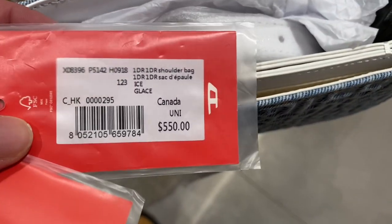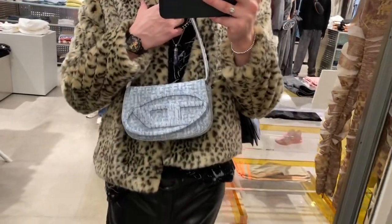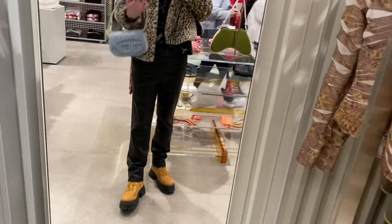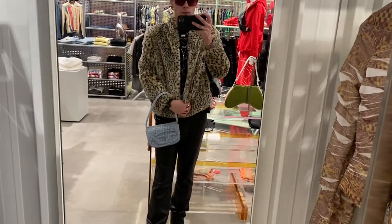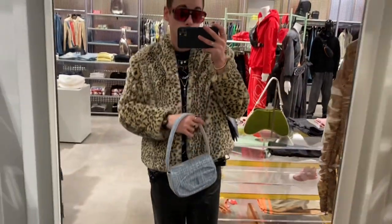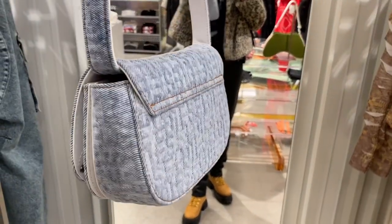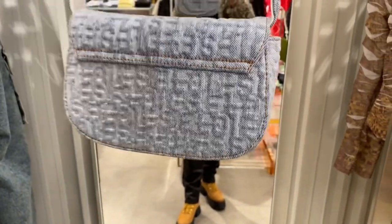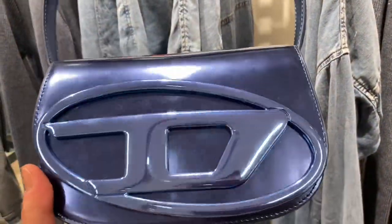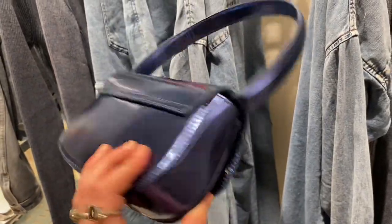This is like a high-end luxury denim bag. Hands down, $550. That is it. That is all. That is insane. You get leather. You get denim. You get that amazing, sickening oval plaid. I love it. I'm not too big into denim bags as a whole, but I love this. It gives me like Fendi print, but Diesel thrown onto the 1DR shoulder bag.